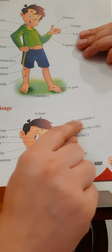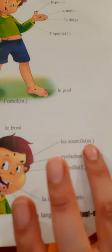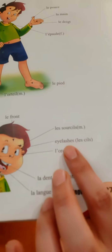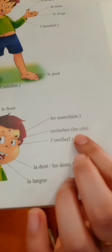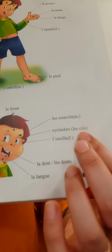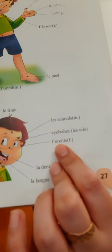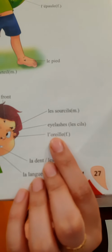Now come to the right side. Here you can see les sourcils, eyebrows. Then we have here les cils, eyelashes. Eyelashes are called les cils. Right? Then we have here l'oreille. Oreille say ear, right? If you are talking about two ears, les oreilles. Otherwise, you can say l'oreille.